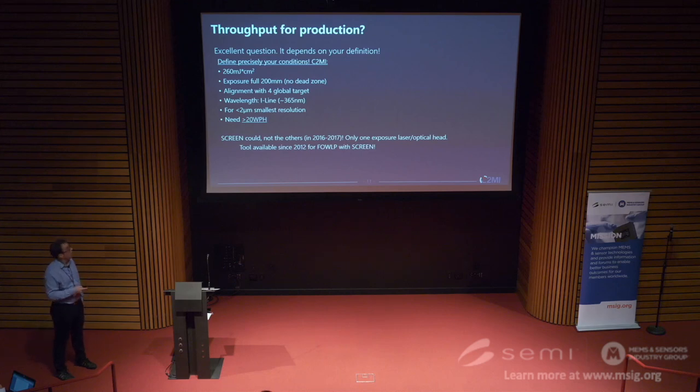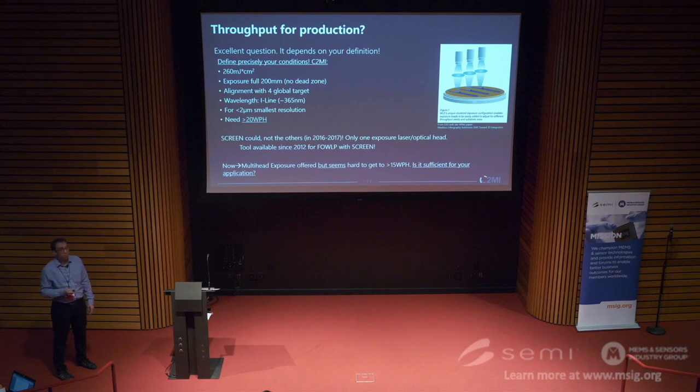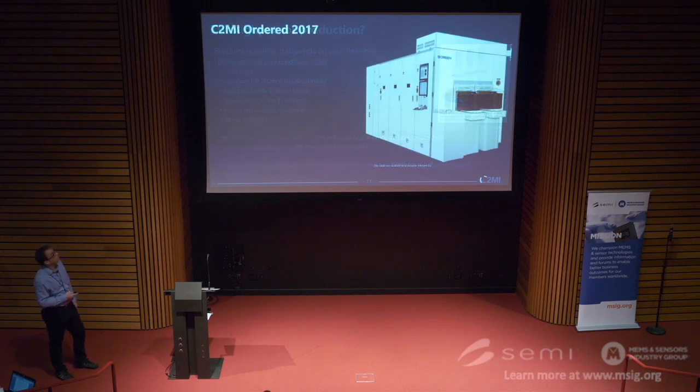Nowadays, if you ask questions, a lot of companies are offering multi-head to compensate for some lacks on other sides. So it's something you can request and have a look at. Some are able to do decent numbers depending on your needs, 5, 10, 15 wafers per hour. Something to see with the provider. So is it sufficient for your application?